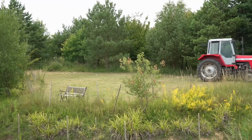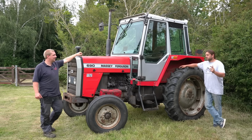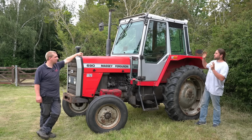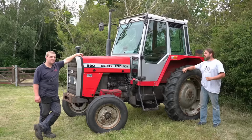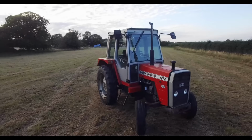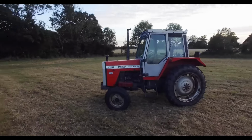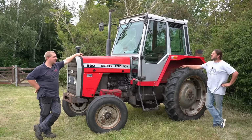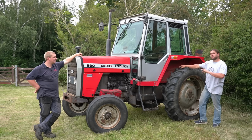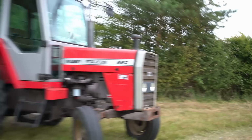So the Massey Ferguson 690 is presented here in this rather stunning charcoal grey and red colour scheme, which is standard Massey colours, but this one I think wears it particularly well. And the most striking feature is the very large Italian cab, which I think was one of the main selling points of the entire 600 series. Generally, I don't like tractors with a cab. They're far too modern for my tastes. And this one, well, actually, I kind of like it, but I don't think it's actually a tractor that I want. That's very surprising. It's not old enough.